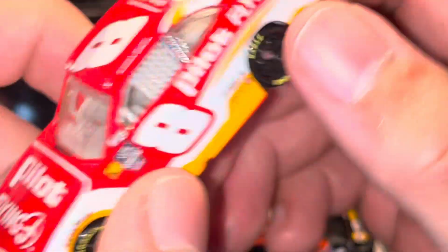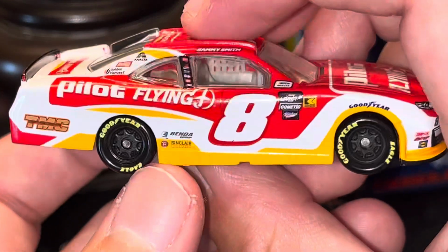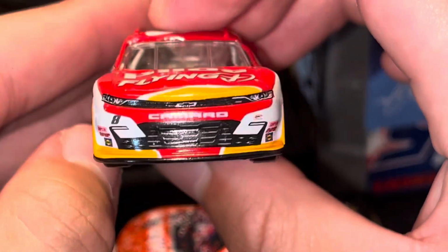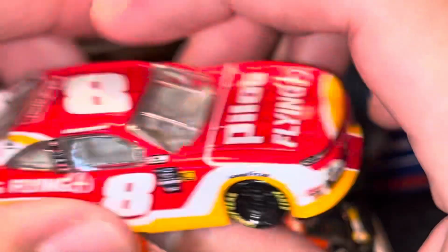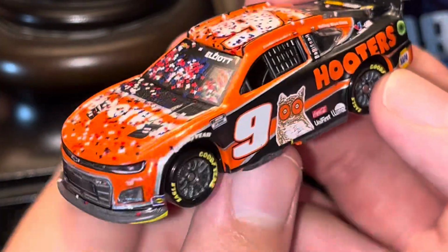Really cool. And ooh, look at that too. Sammy Smith, number 8 Pilot Flying J. Kind of a shame that this number font is going to go away, but hey, we're going to get another one. I'll probably talk a bit more about this in another Xfinity video, which I will probably announce more plans on, but I wanted to show off those diecast. But now let's go ahead and end the video here.